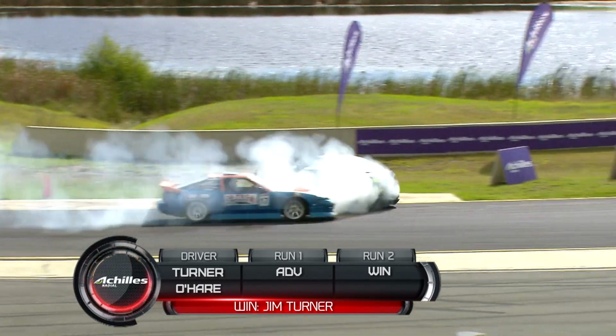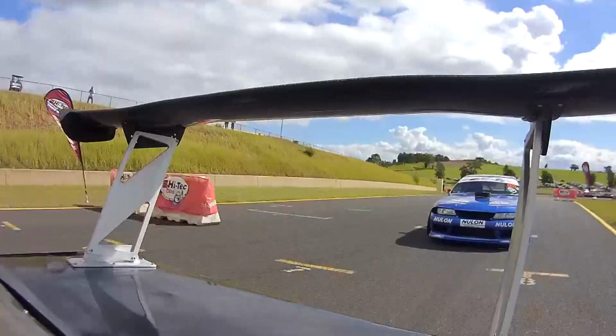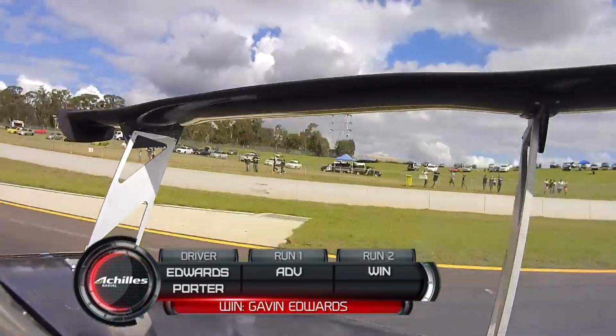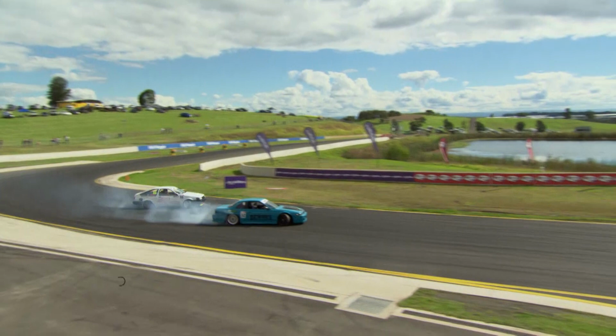And have a look at that one. Finney O'Hare losing the rear end of the skyline in front of him, handing Jim a certain path through to the round of 16. Another close, almost contact here going off on the infield was Scott Porter. Edwards luckily able to pull it up from behind and moving through to the top 16.